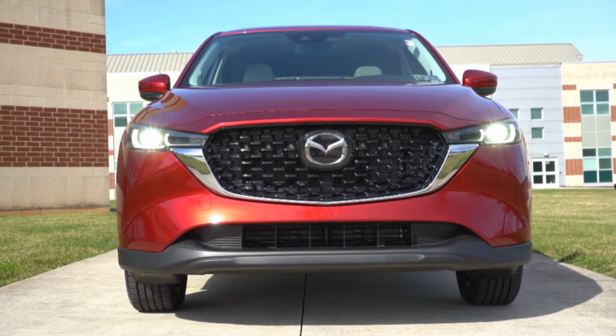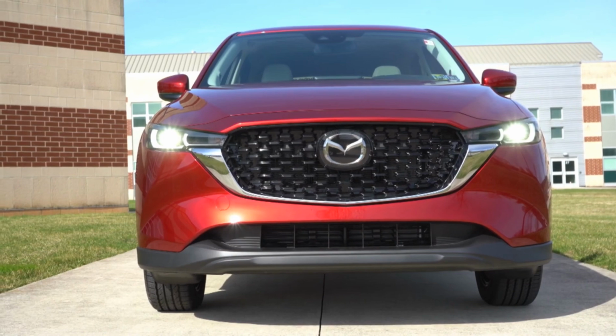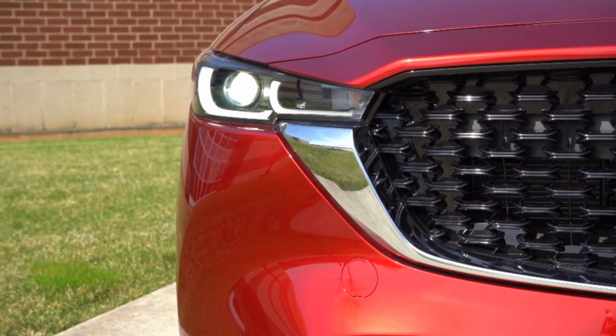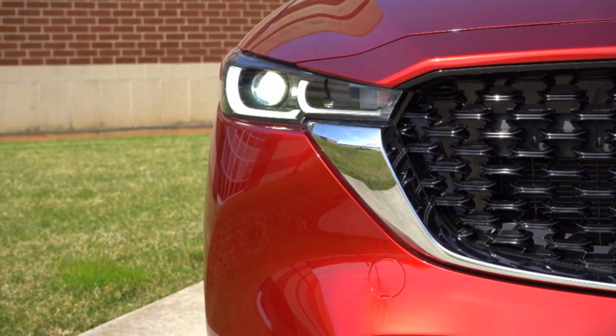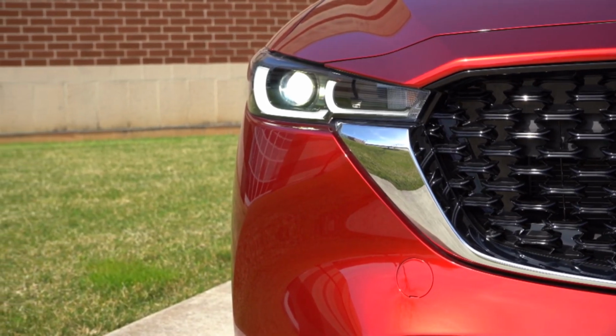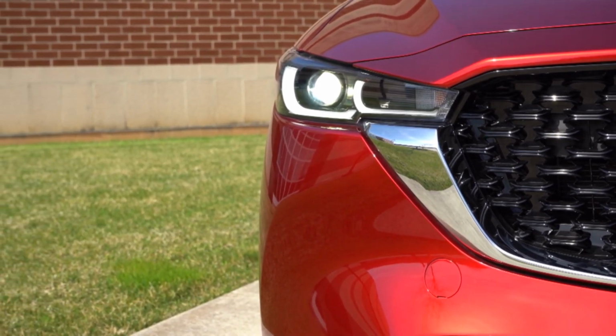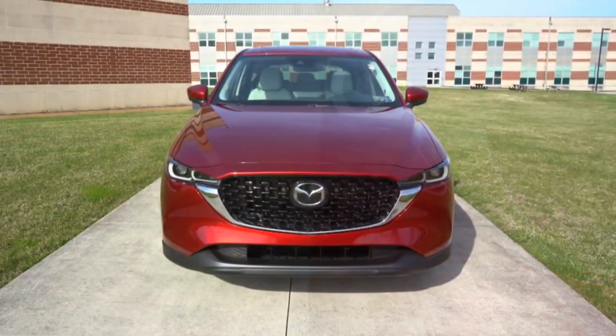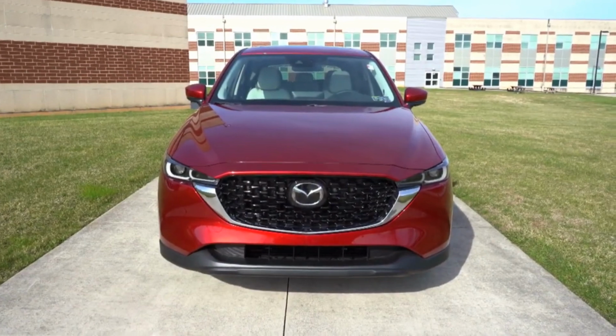To the sides, LED headlights do come standard. They, of course, come with the automatic feature as well, along with automatic high beams, meaning when you have your high beams on at night and it senses a vehicle coming in the opposite direction, it's going to automatically dim them back to low beams. Then when that vehicle is gone, it's going to bump that back up then to high beams. So that is pretty nice. LED daytime running lights also coming standard.